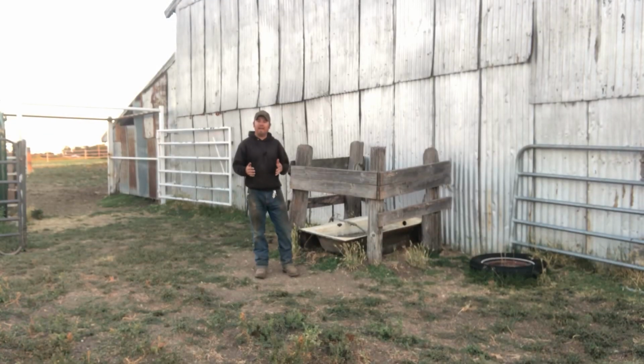The biggest problem that I have doing this is this big water trough entrapment, or I don't know what you want to call this. It's a guard basically to keep them out of the water trough.